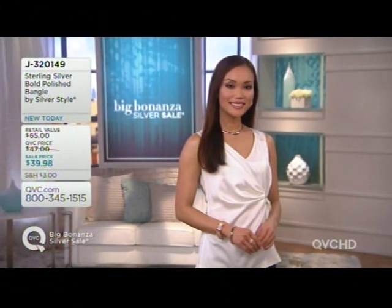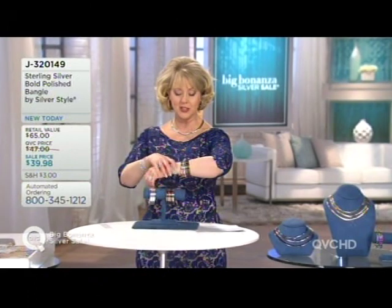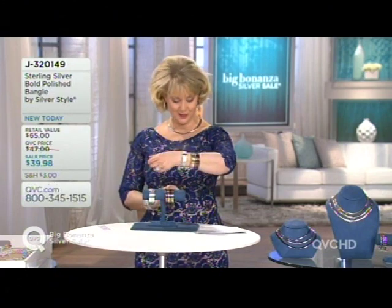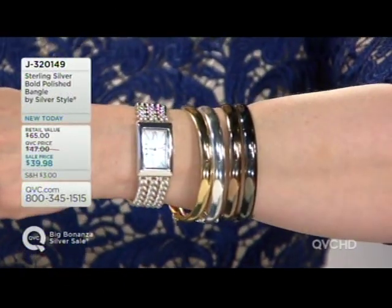It's J320149. This was specifically made in silver style, in sterling silver, to go along with the watch that we just showed you in our today's special value. The colors are gorgeous. The size is bold. That's 1/4 of an inch wide. And not only that, it's affordable. This is actually priced at less than $40, $39.98. You will have actually 5 colors to choose from.